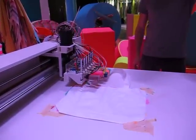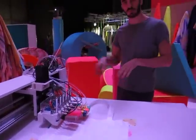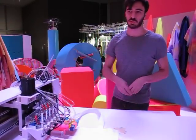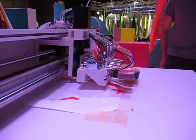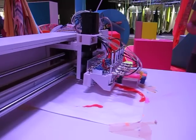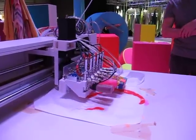So now it's going to print what you just programmed on the iPad? It created some line and some shape on the software, and then it will recreate the shape and line on the paper. So you could really program any type of design?